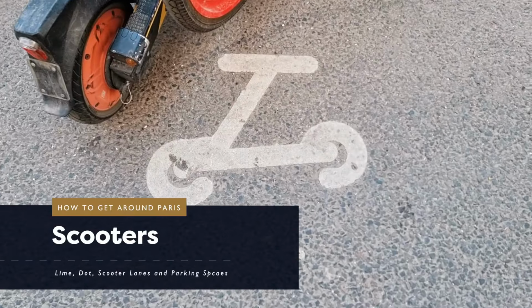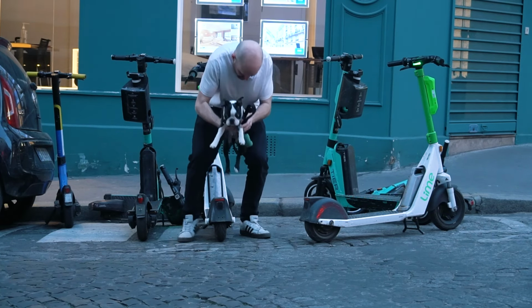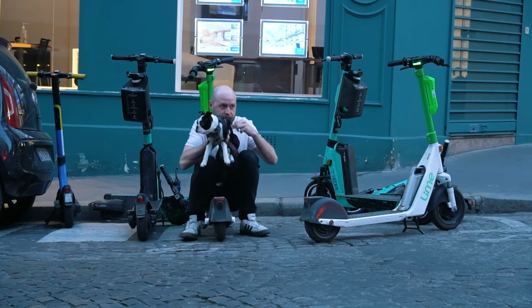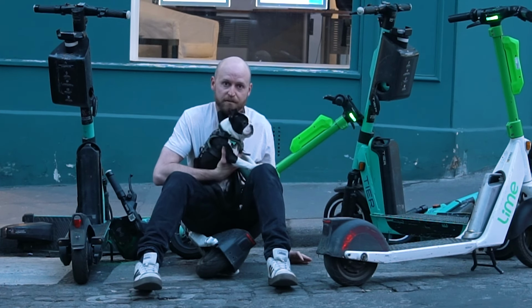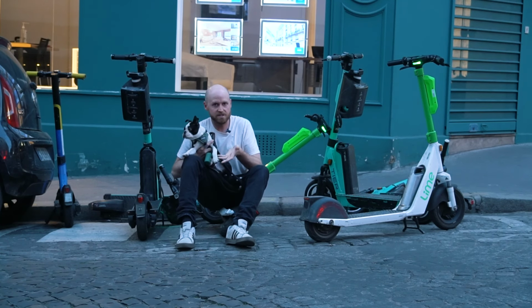The scourge of the streets, scooters. Well, you may be very familiar with these already. Oh, that didn't work. I wonder if that's how these things keep falling over, is people like me keep sitting on them. Ride shares, like scooters, these scooters, you can practice these at home if you want before you come.